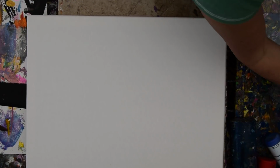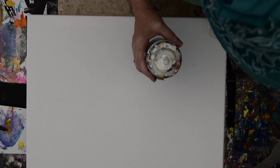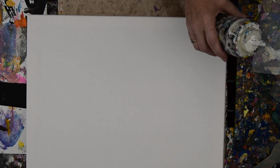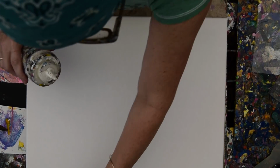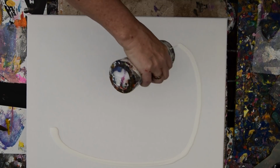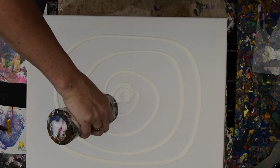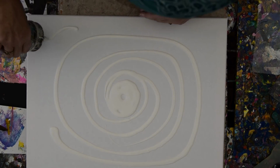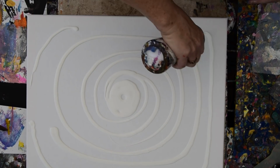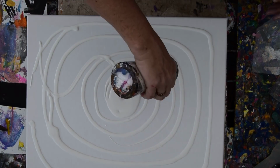Now I'm going to get some paint out of the way, hopefully, and bring my white over. And it's a warm day now, so I'm going to have to put a really thick layer of paint down in order to keep it moist, which is okay. I don't know where some of that just went over the side. No, it didn't. Cool. Alright, that is a very thick layer of paint.